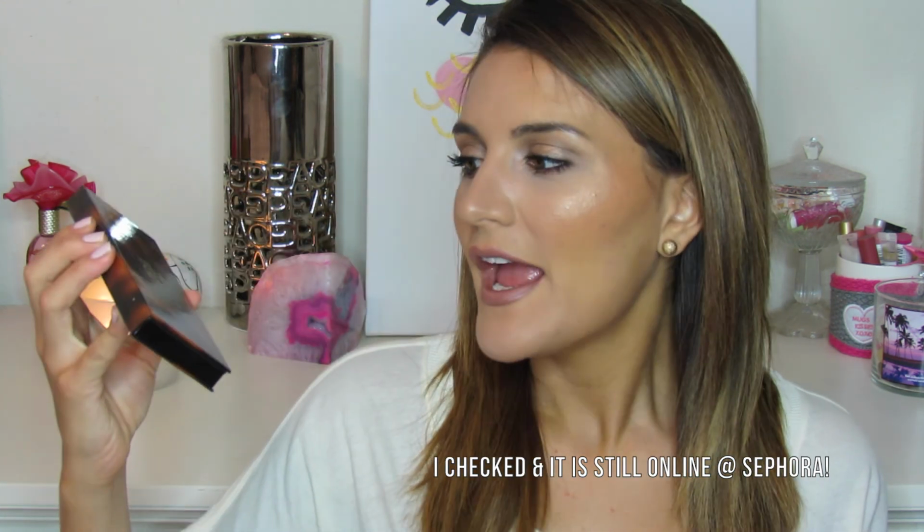One of them I know for sure was limited edition, and I don't know if you can find it anymore. The other one may or may not be limited edition, but I bought it kind of recently. I bought it this summer, so I'll just tell you what it is. It's this Bronze Goddess palette by Estee Lauder, and I saw this online or on the Sephora app, and I just kind of took a gamble on it.